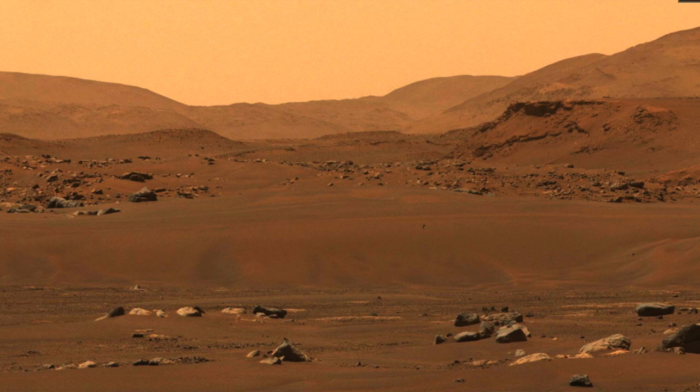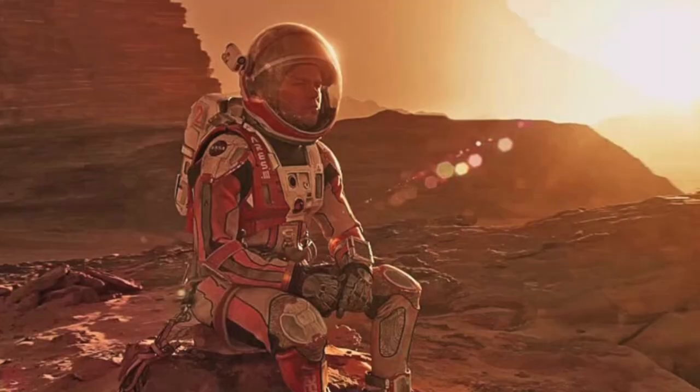The other element, the subject, I'm going to give a nod to the film The Martian. They did this promotional poster where Matt Damon is sat there on the surface looking a bit kind of forlorn. And I'm going to have my subject in the same position. But I'm going to design a different spacesuit around the subject's face.